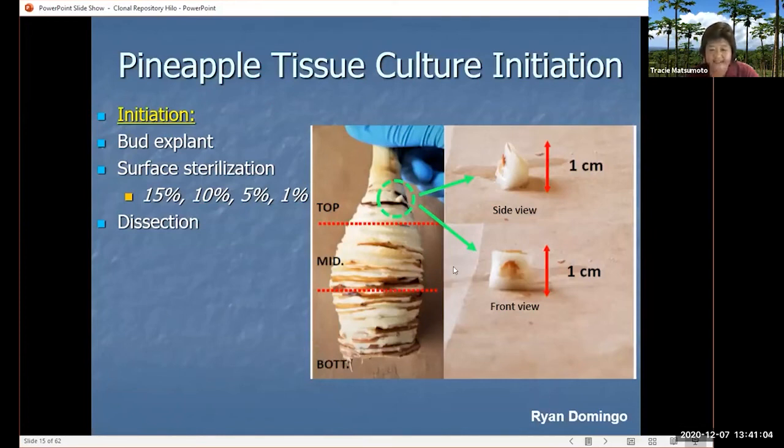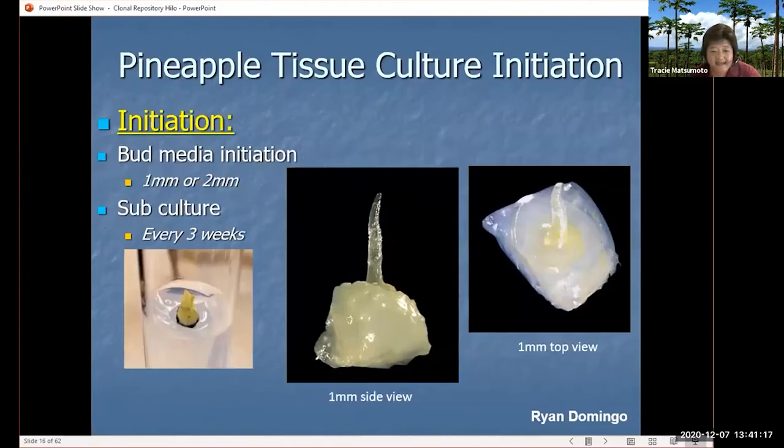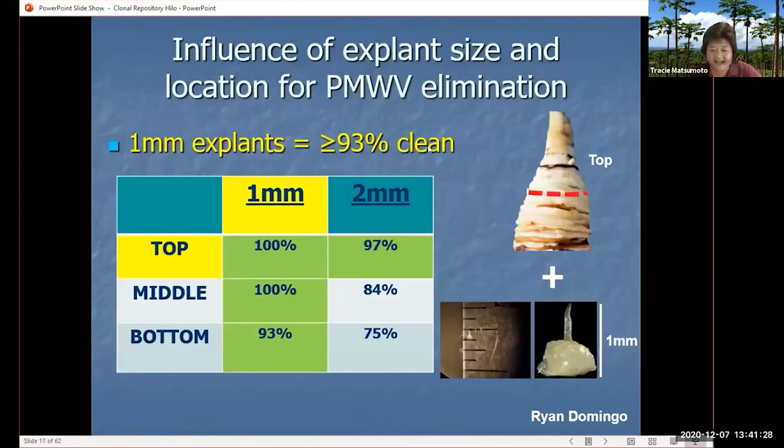And what he did is he was able to get different sizes of explants, either 1 millimeter or 2 millimeter final size, from different parts of the pineapple. He initiated it and subcultured it every 3 weeks. And here you can see a close-up of the 1 millimeter explant. So they have very good eyes and very steady hands.